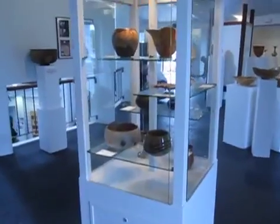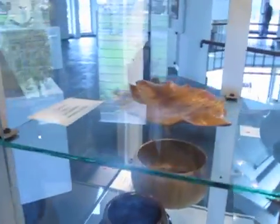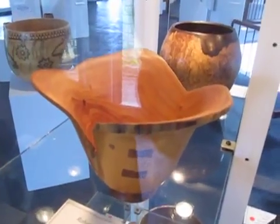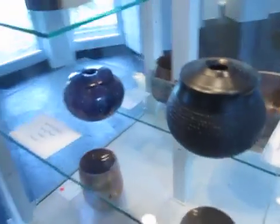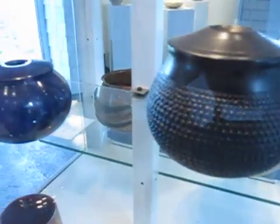Look at all these. You know, they don't have to be big to be beautiful, do they? Look at this leaf by Bob Masuda. Up here, a beautiful natural edge by Bob Masuda. George Jensen and a multi-axis turned goblet made out of koa. We have a couple pieces by Russell Kohashi. Nice dyed purple made out of mango.